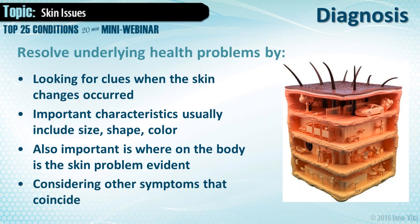So look for clues when the skin changes occur. You can say, okay, the skin changes, well, there must be something deeper. Then you can actually go in and ask kinesiologically, muscle testing, what's up? What's deeper? Is there an organ that's having trouble? So what's on the inside demonstrates on the outside.